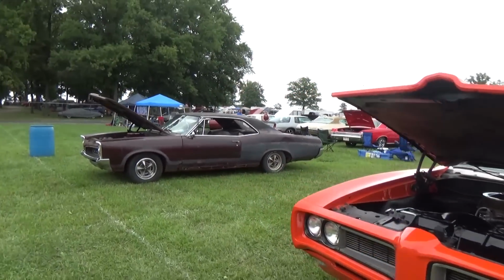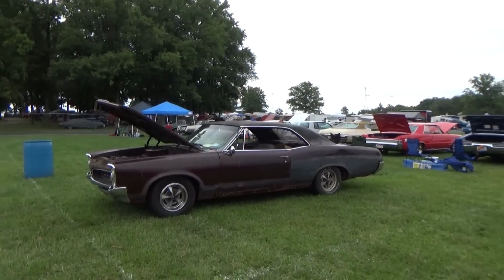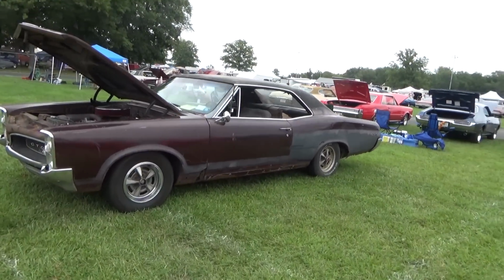Well, Dan. Well, Kerry's car is still here. Nobody took it. More impressively, it hasn't lit on fire yet because Kerry did some rather sketchy wiring for his auxiliary fan. Anyway, my 70 LeMans is still here. His GTO is still here. We'll see whether or not we make it back.